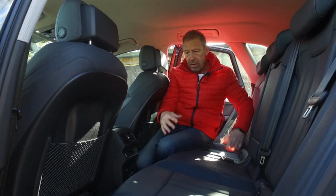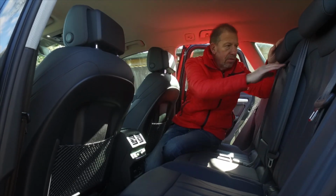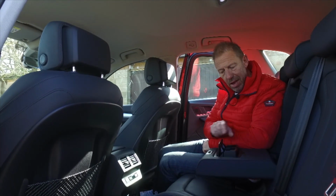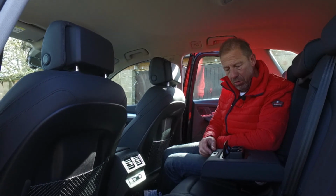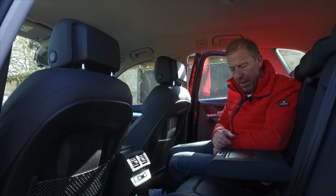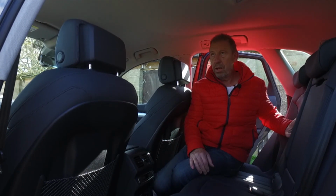On this particular level of trim, we do get these nice leather seats as well. Really, really comfortable. Centre section here, you've got a pull down armrest, really nice indeed, and if you push there, up pops your double cup holder. Well, I say double cup holder, it's probably more of an energy drinks holder or a small can of fizzy pop, because that's about all that's going to go in there. But it does fold away, and to be honest, it's quite a nice comfortable place.